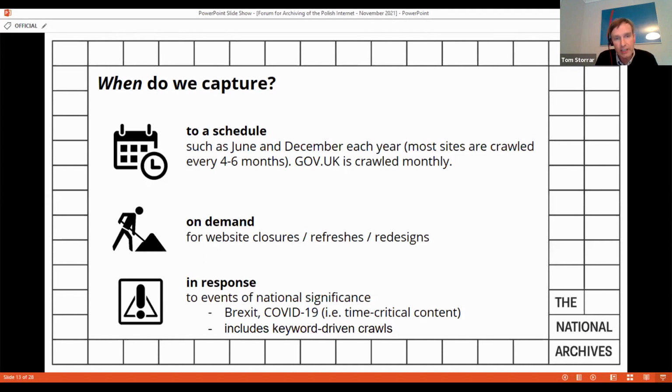Then there's on demand. So this is almost like a nomination process, if you like, in a national libraries model, I suppose, where website owners approach us and say, we are closing a website or we are removing content on it. Can you please do an archive? And so we will do one on demand.